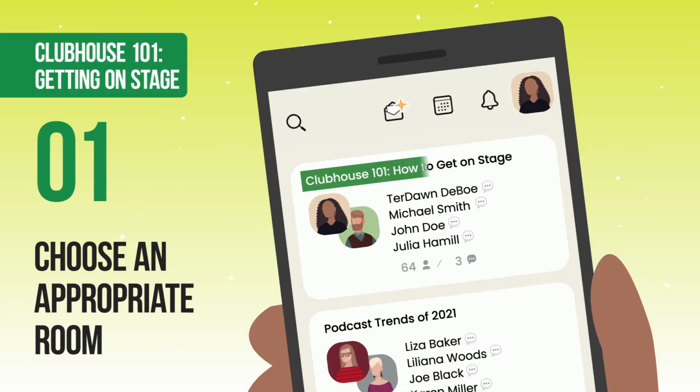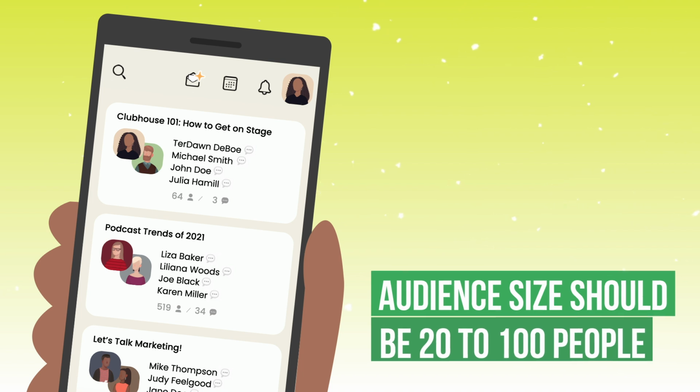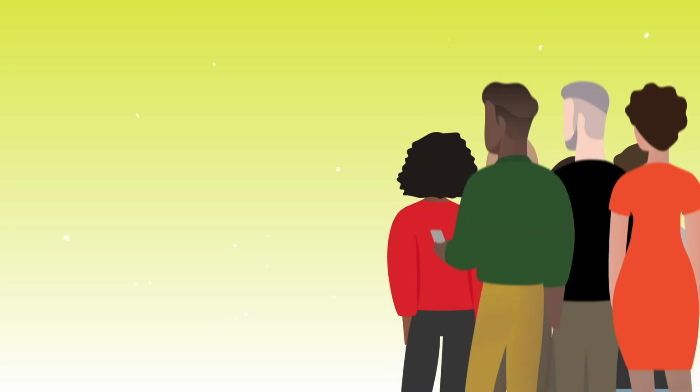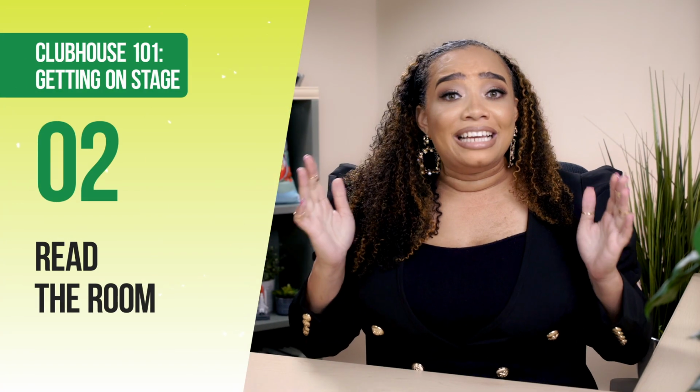The next thing you want to do is look at the size. The size of the audience should be between 20 and 100. You can see that before you even go into the room. At the bottom, it will show you the number of people that are in the room and the number of people that are on stage. The third thing is you want to look at the audience to speaker and moderator ratio. If there are a ton of moderators and speakers on stage, trust me, it's going to be really hard for you to get up there and contribute something. Now, once it's passed your test, you are ready to enter the room.